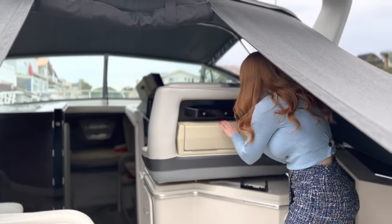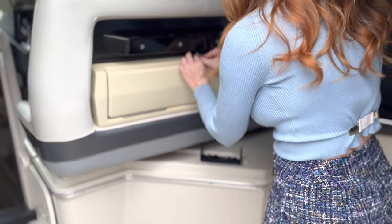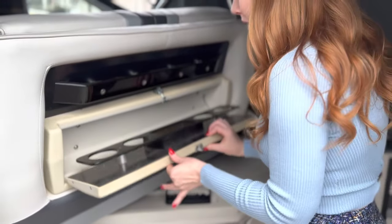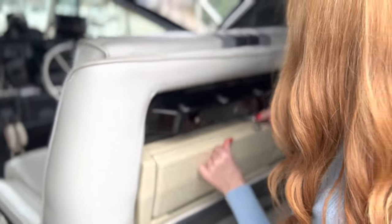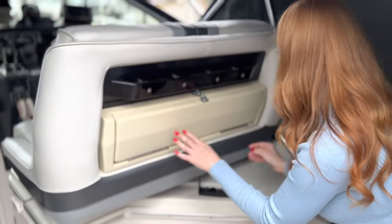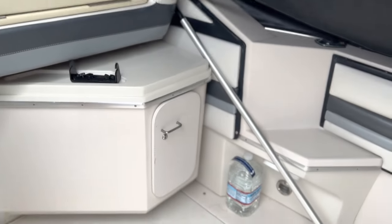There's one last hidden compartment. Maybe this little latch. Oh. Ta-da! Cute little drink holder. Oh. Okay, maybe that should be remade or something. I don't know. It does need some sprucing up, but it's just the cutest.